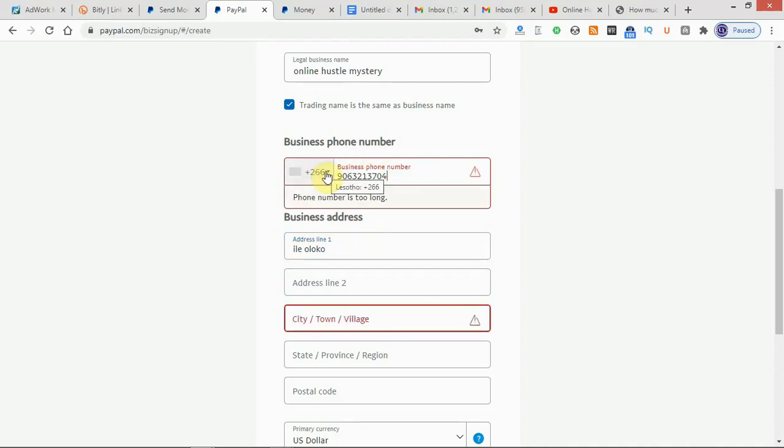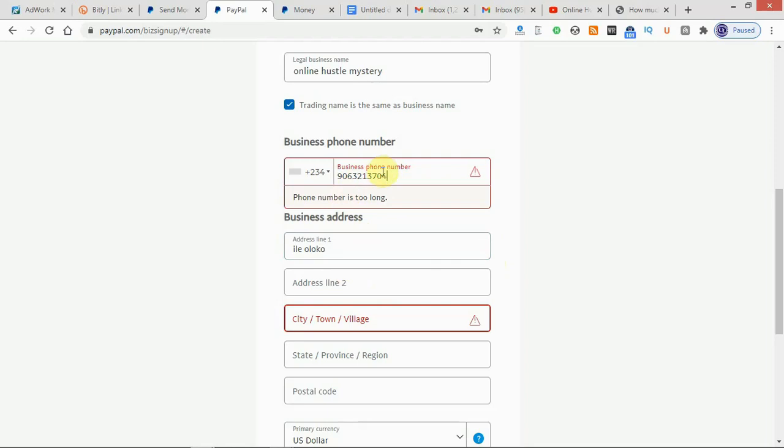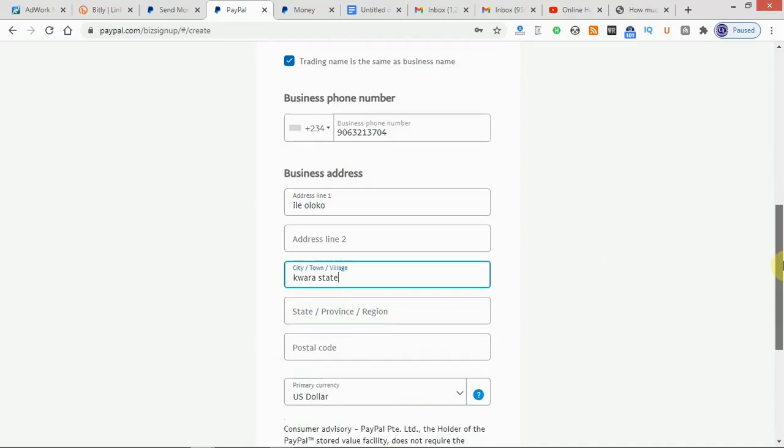Oh, sorry, I've not chosen my country. Then you come here and choose your country. Here is Nigeria. Okay, so enter your town or village here. Actually that's where I came from, Kwara State.